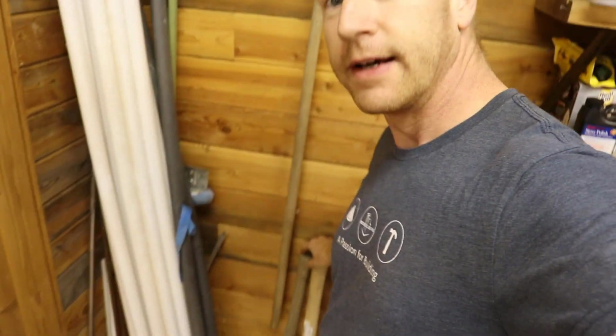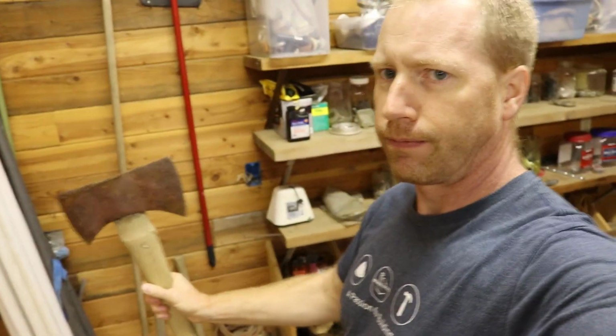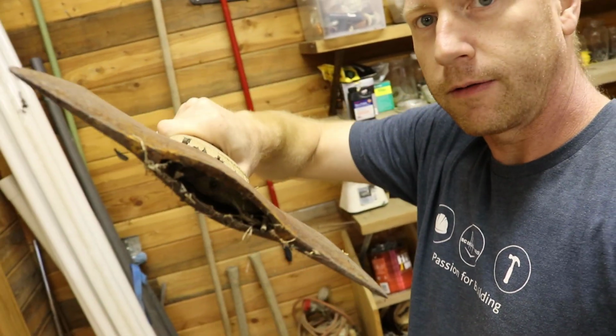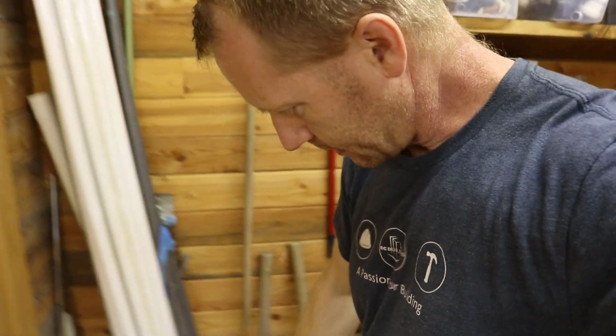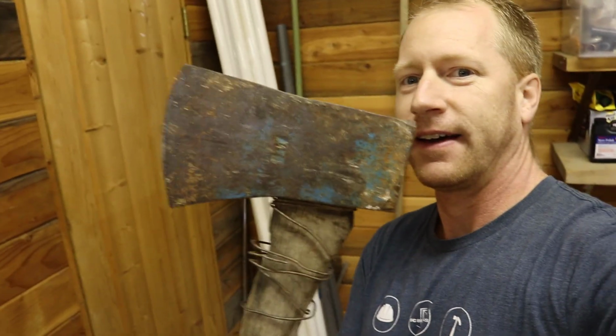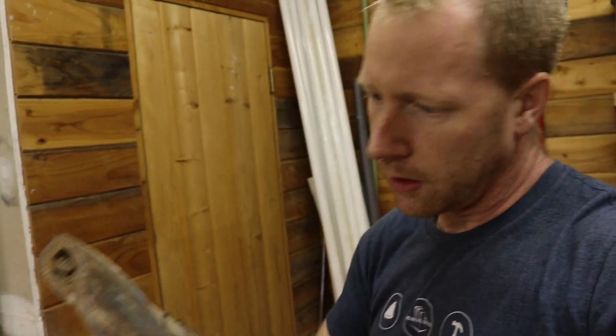And we've got a double bit axe that looks like somebody was trying to replace the handle on very poorly. So that might be kind of a fun project to take home and try out. And then we also have a single axe, which again looks like somebody was trying to work on. So I think I'm going to take these home to our other house while we can't be here and replace the handles. All right, let's check that out.